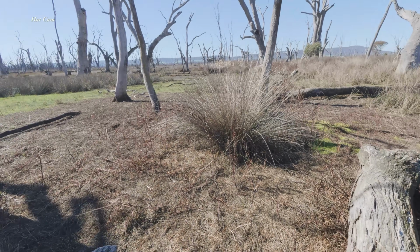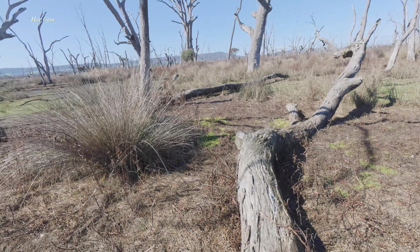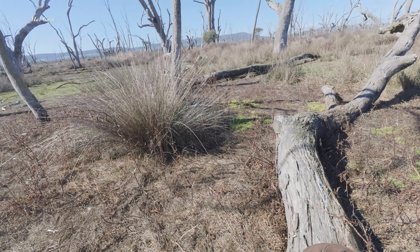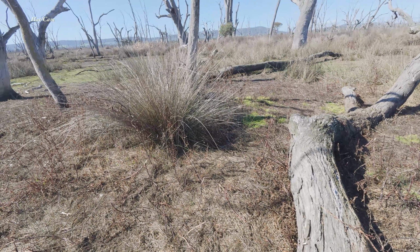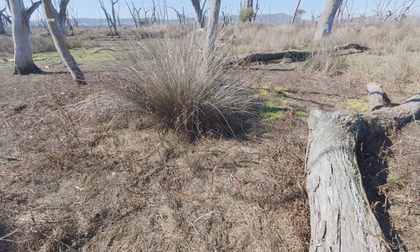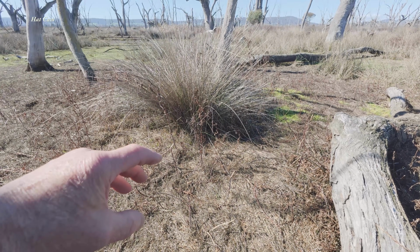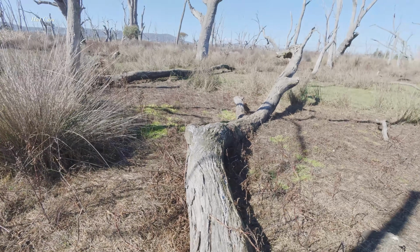I'm pretty sure that they can swim just as well as a dusky Antechinus can. Now, I'll show you a bit of footage that I filmed quite some years ago of a dusky Antechinus swimming across a little bit of a pond, and it was getting insects, and then it jumped back into the water and swam back onto solid land.